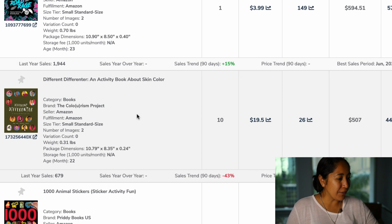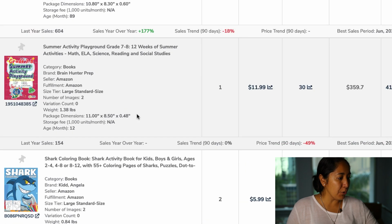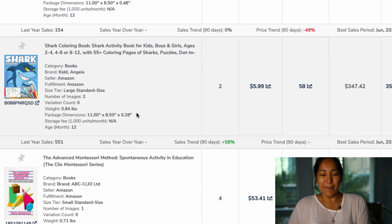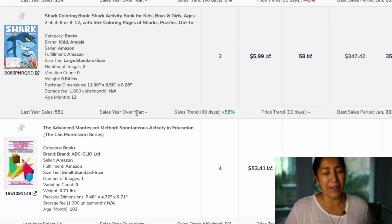Here's another activity book about skin color. And then we've got some animal sticker books, a summer activity book, clearly in June. Summer is trending, so if you don't have your summer books out yet, you should get them in because you've got to start advertising on those puppies in order to make some sales. We've got a book about sharks, which incidentally is perfect timing, right? We're all going to be in the ocean. We all might see a shark in the distance, hopefully not right in front of us, because then you won't be watching this video too much longer. So stay safe out there in the ocean, people.